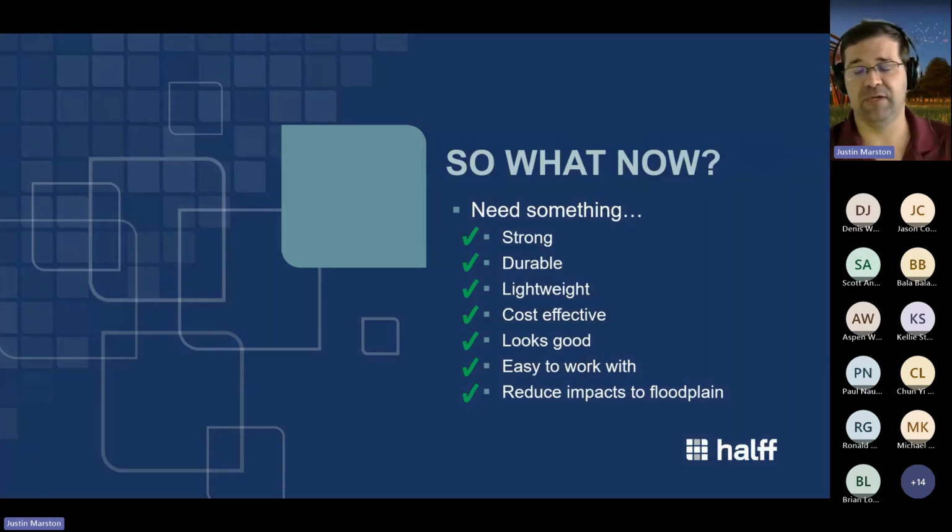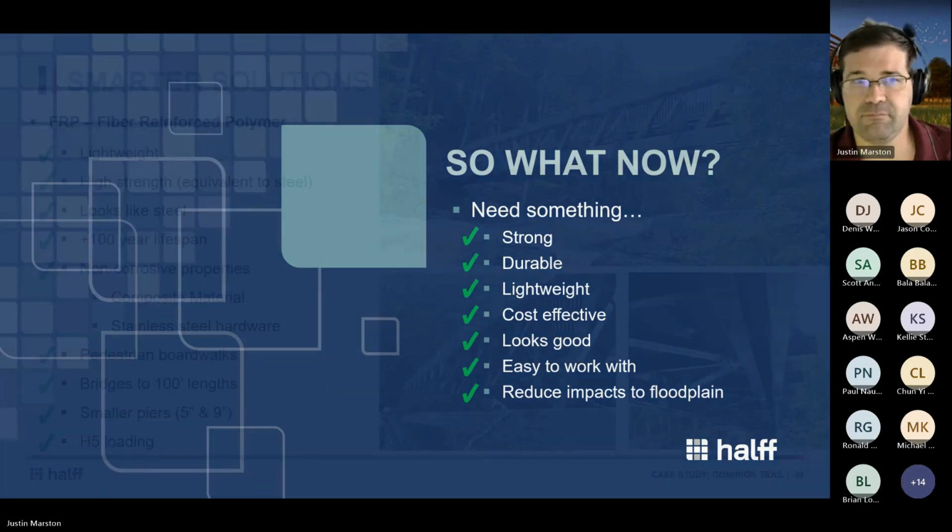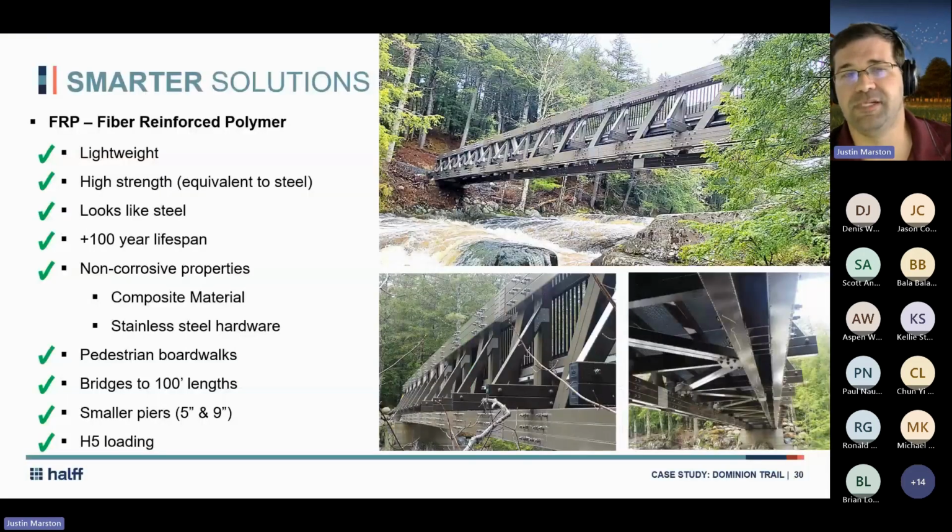So now what? We need something that's strong, durable, lightweight, cost effective, something that looks good, easy to work with, and has to be able to reduce impacts within the floodplain. So that's when we started looking more into FRP, fiber reinforced polymer. Again, it started checking off all the boxes that we needed. It's high strength, lightweight, looks good, has non-corrosive properties and a long lifespan.